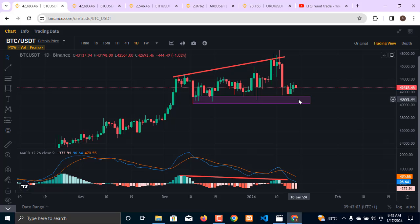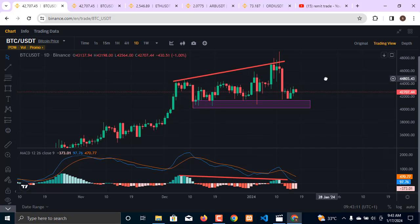Now that does not mean that you should just take a long position to the upside, that the market is going to go up. No, that is not what it means. What it means is that you should wait this period. So right now, the market has capacity of just moving into this very point of support. So for a breakout to happen, momentum has to increase again on the MACD histogram.